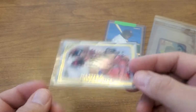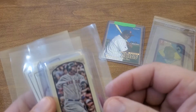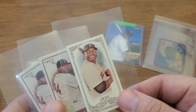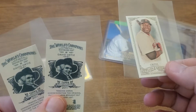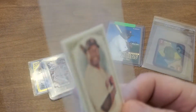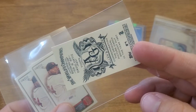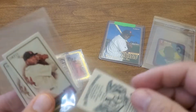That's a Gallery Masters and Apprentice with Devers in there. Here's a couple little guys. Looks like a Gypsy Queen. Some of these I haven't put in there. There's doubles. Oh, wait, maybe not. Oh, yep, doubles. Both of them, an Allen and Ginter back from 2011. Also an Allen and Ginter back on 2017? What is that one?